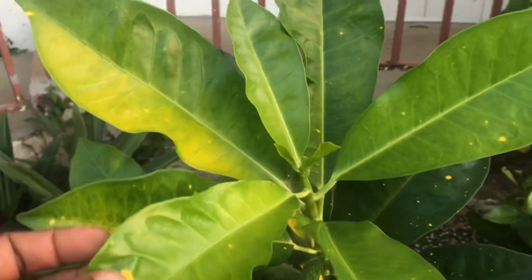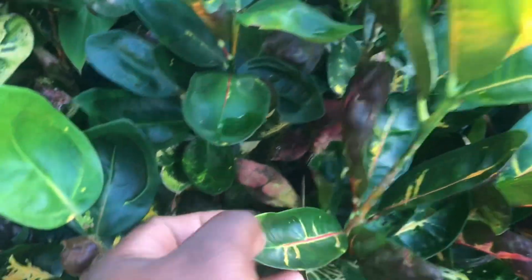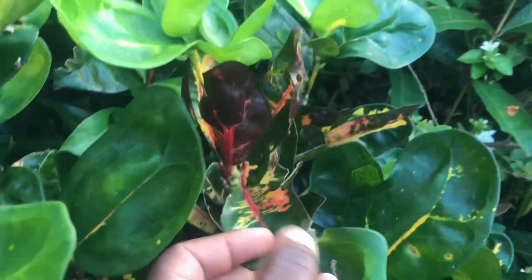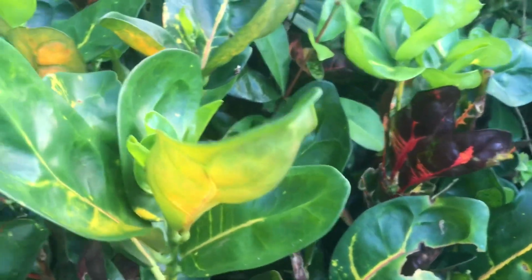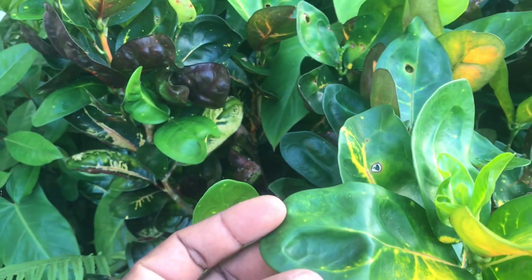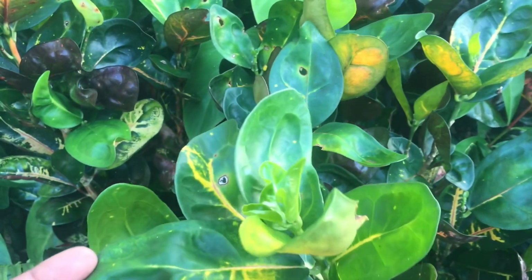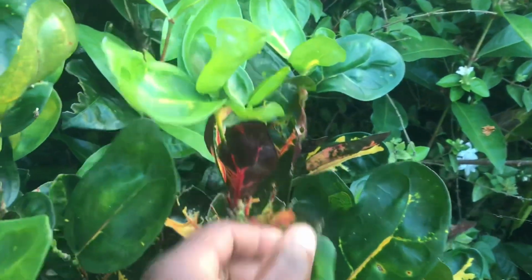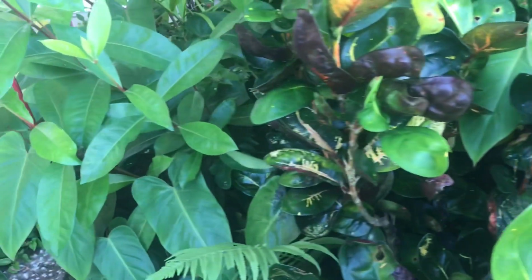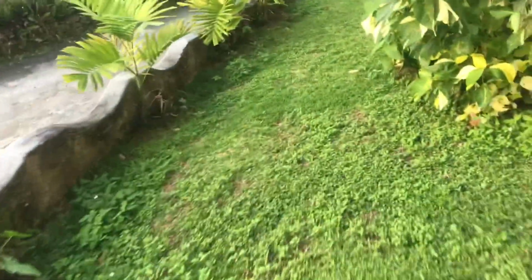So here I'm looking at one that has more green than color, and this is another variety of croton. The leaves are smaller, they're more oval, but the leaves have the same texture, and believe me, I can show you many varieties. There are huge varieties where the leaves are much larger and have more yellow. This has more red, and all of these colors speak to the healing effect of croton. So that's one, and let me see if I can find another one to show you.